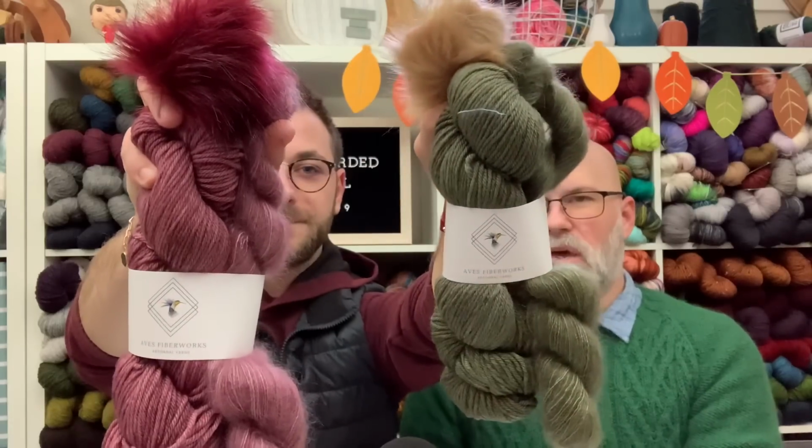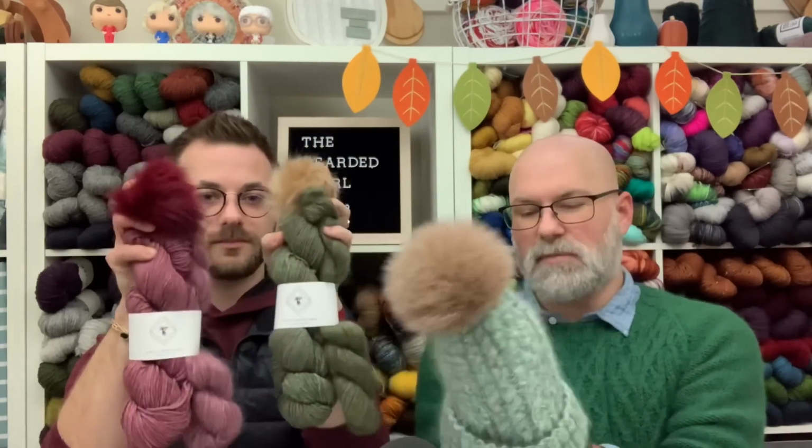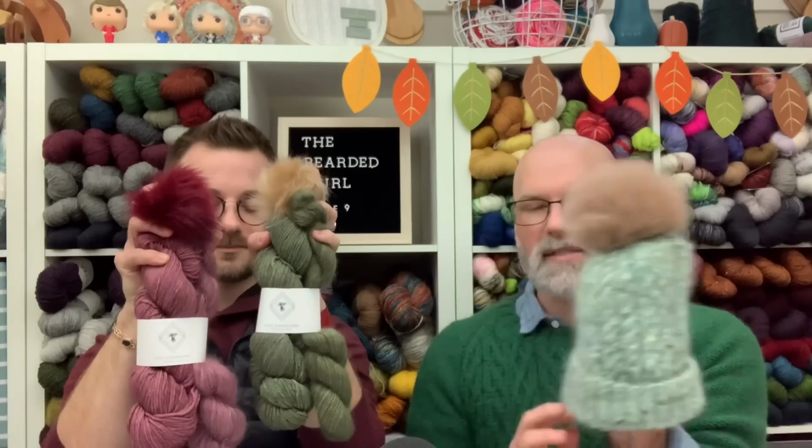In fact, we have another kit for ourselves. I think I've mentioned a couple of times, this one was knit with some Chelsea Luxe. But I loved the pattern so much that I for sure will knit another one. And I'm excited to have some of Luke's yarn to knit the next one with.